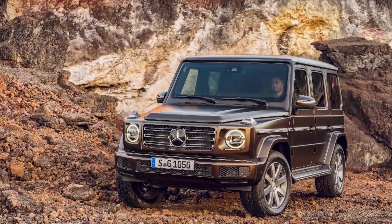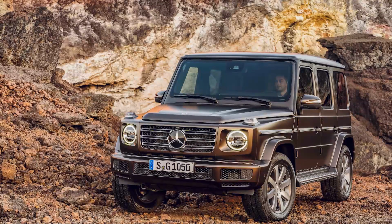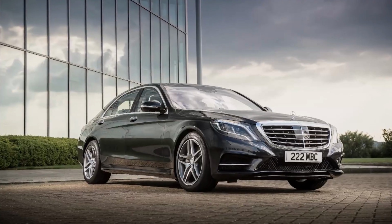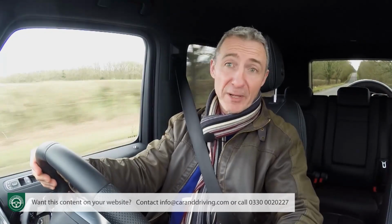The G350D variant in question gets the most powerful diesel power plant ever fitted to a G-Class, 282 HP, 2.9 litre straight six, borrowed from the S-Class saloon, hence its much greater refinement. This engine replaces the old 210 horsepower 3-litre V6 that was used before. The claimed 0 to 62 miles an hour time falls from 9.1 seconds to just 7.4, and there's a 124 miles an hour top speed and 50 newton meters more pulling power too.